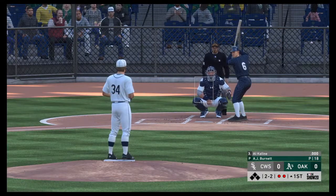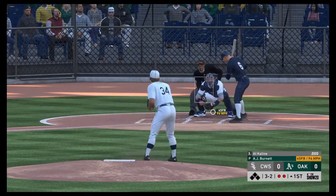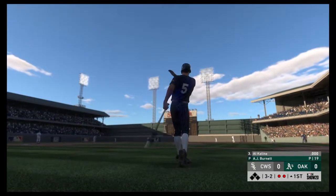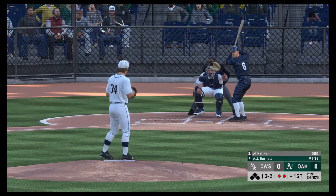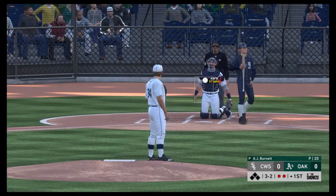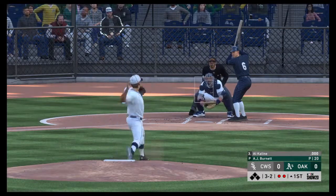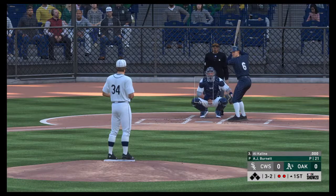2 out, nobody on. And that one never threatened the zone. It's gone full now to 3-2. Full count here. Here comes the pitch. High and deep down the left field line. And this will wind up a foul ball. He's going to be thinking about that pitch all night if he doesn't have a big game right here. Pulled his front shoulder and everything went with it.